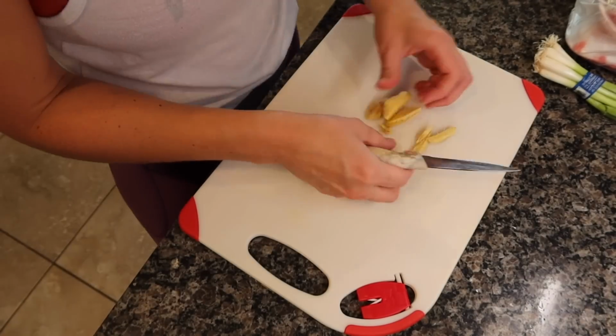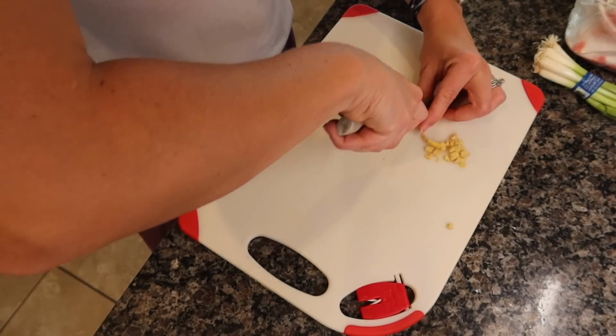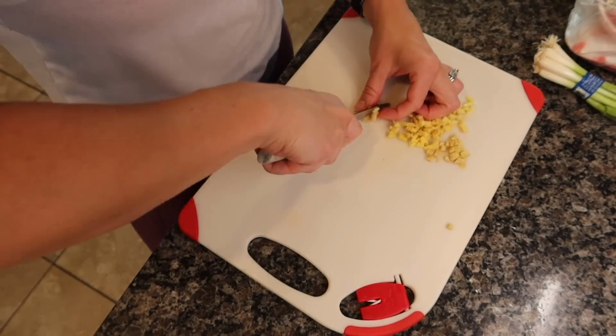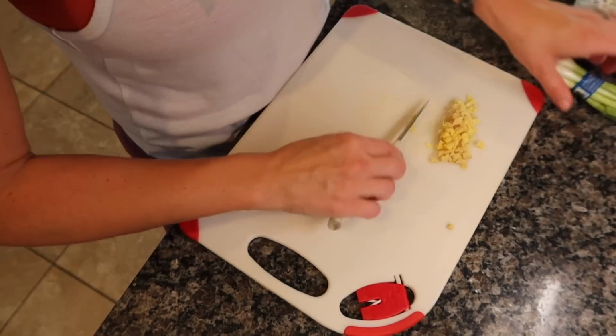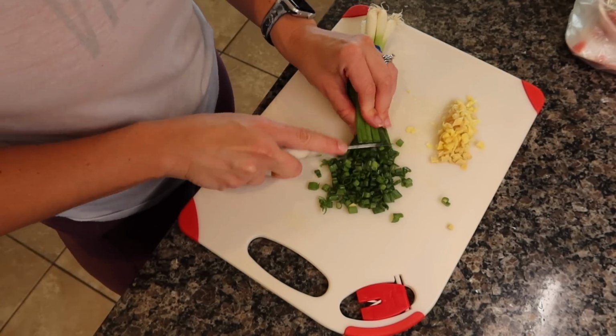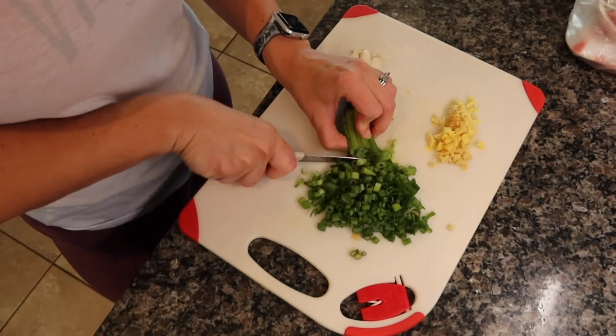So first you want to get your rice going. I'm sure you guys know how to make rice, so do your typical thing. You're going to preheat your oven to 425 degrees, and then you want to start chopping up your veggies. You're going to trim your scallions, leaving the greens in one pile and the whites in a separate pile because they're going to be used differently.